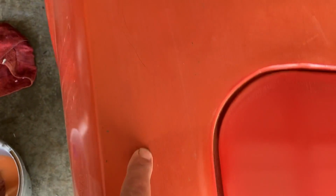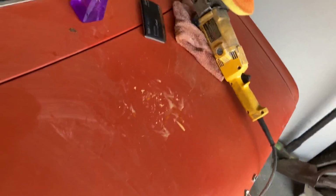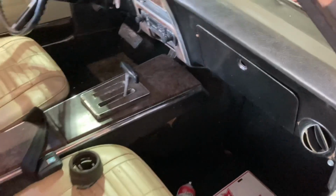So I guess to me, this looks a little better than this. So I guess that's the technique. Now we've got to finish the entire rest of the car. But I'm at least letting you see the details, what it takes to get it there. So by the power of, I guess, TV magic again, next time you see this car, it should be all shined up. And one last look at the interior of the car.